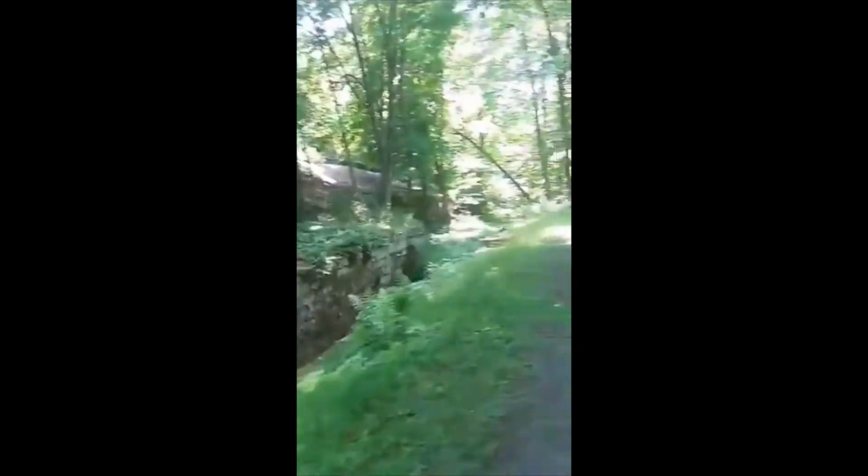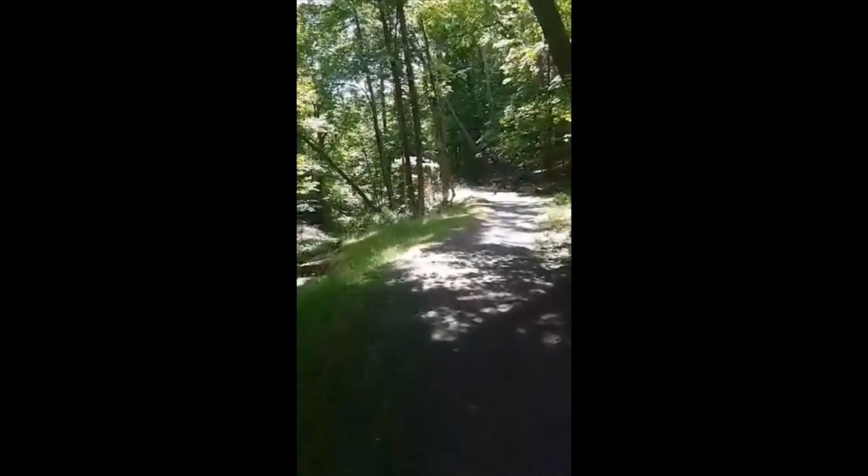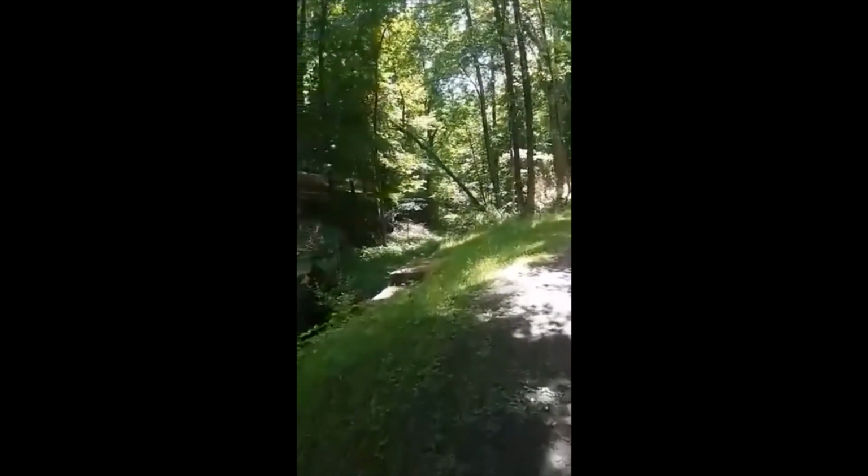Well, here's another spot, too, where you can see how high the towing path had to be. Boy, the amount of blasting they had to do. Incredible.